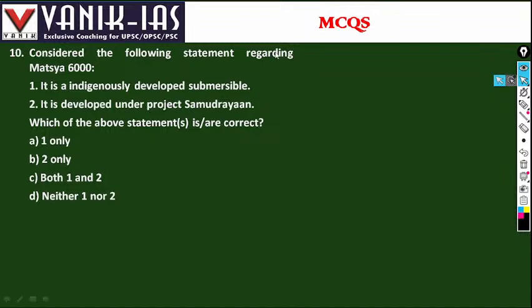After successful completion of Chandrayaan 1, Chandrayaan 3 and the Aditya mission, right now it is time for India to explore the depth of the ocean. And this Matsya 6000 is India's Samudrayaan project to venture into the depth of the ocean.